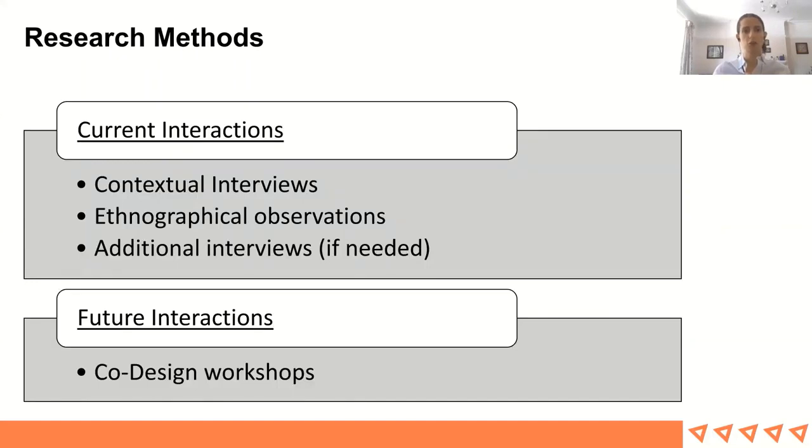To answer our research question, we developed a two-stage research process to explore both current and future interactions between visually impaired people and mobile technology. Our first step was to conduct a series of contextual interviews, followed by ethnographical observations of 6 visually impaired Kibera residents. Our aim was to identify the types of interactions participants had when using their mobile phones for different purposes, and to understand how these interactions are characterized by their social components.